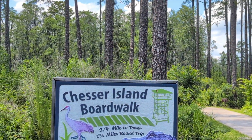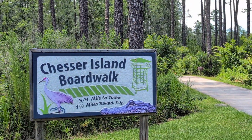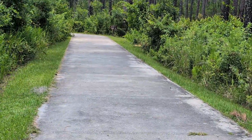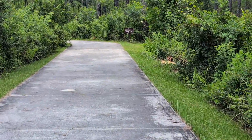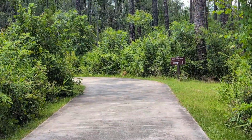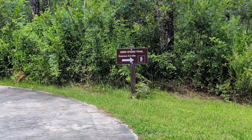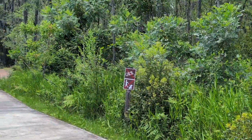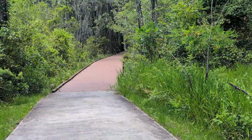We are now at the Chesser Island Boardwalk. Just to let you know, round trip is 1.5 miles. Chesser Island Boardwalk, here we come. Used to be, this boardwalk was made entirely of wood. Back in the 80s, I worked for Okefenokee Swamp with the Youth Conservation Corps and as the fire crew. There's a deer stand trail again. Anyway, we would have to come out, and any of the boards that were missing or getting bad, we would change them out.